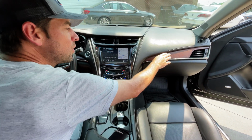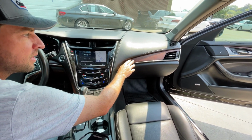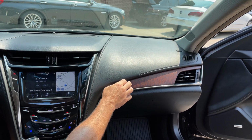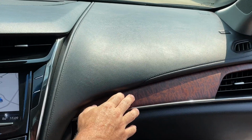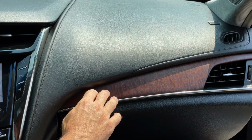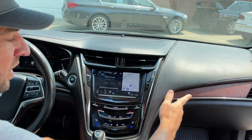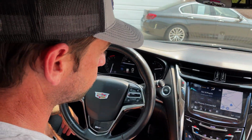That's pretty cool. I'm not usually one for wood grain, but I do like this, as it feels like real wood. Whether it is or not, it looks real. It looks good, yeah. It's kind of got the little imperfections and grainy feel, which I like. And the steering wheel, I like the look of the steering wheel.